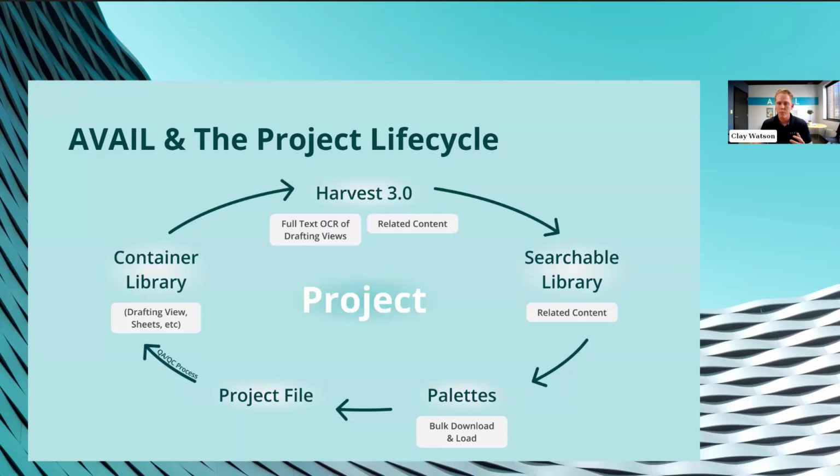But there are certain problems with that workflow once you get into delivering that content to the rest of your team. And that's where Harvest sits. Harvest gives you the ability to take that container file, extract all of those individual elements, giving you high-res previews, giving you searchability, giving you the ability to download that content for your end users. And that's where it goes right into Avail. So Harvest takes all of that, extracts those elements, and puts it into your searchable library, which is Avail.